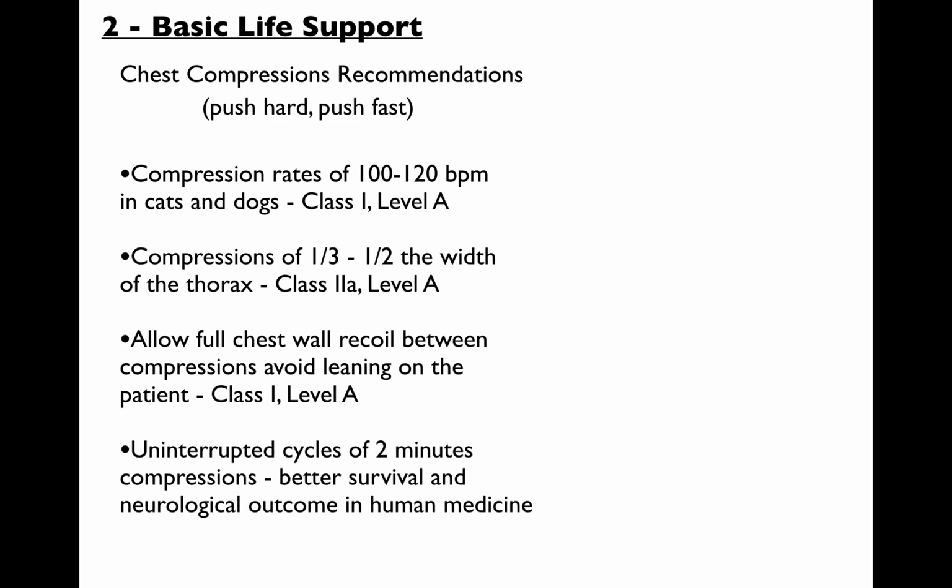Even more important than this, as I said, is the full recoil. You don't want to lean on the chest. You don't want to put too much weight on the chest wall. You want to allow the full recoil of the chest from one compression to the next. And then you want to do uninterrupted cycles of 2 minutes of compression, and we'll see why.